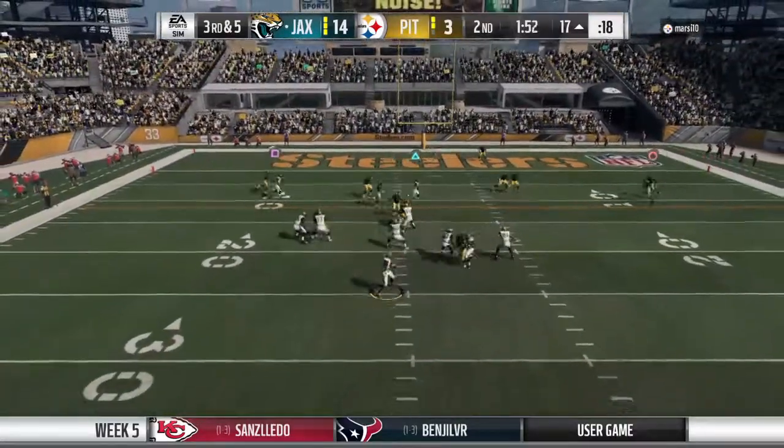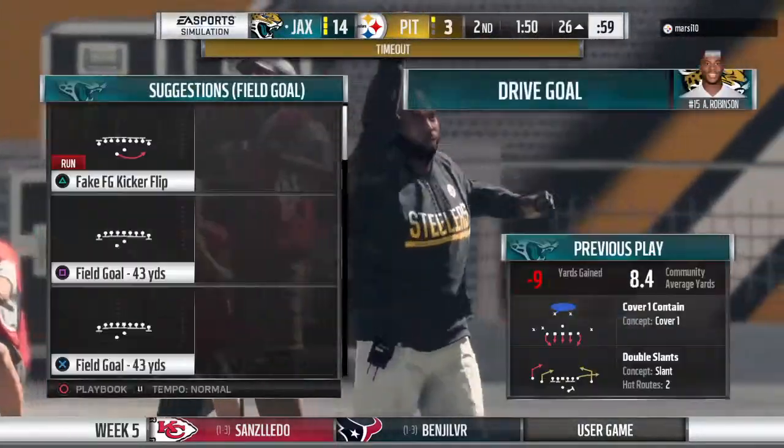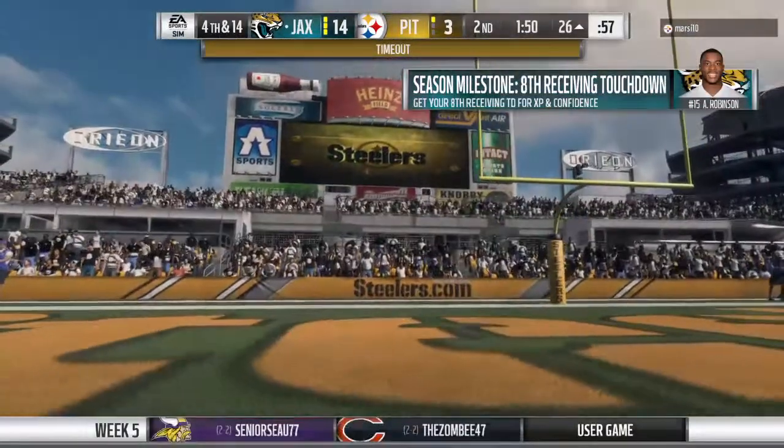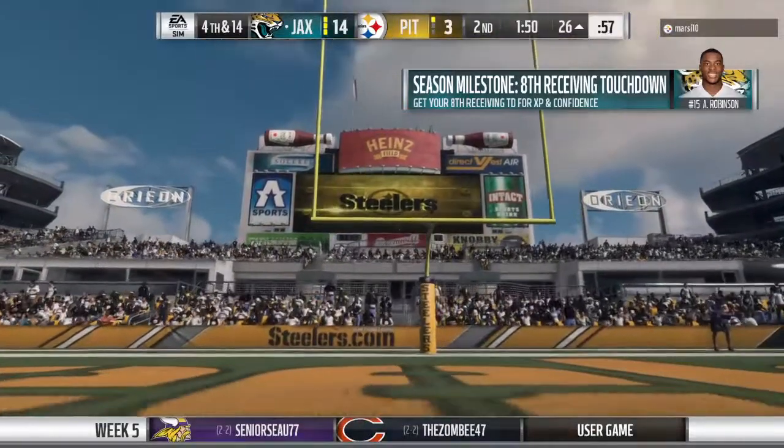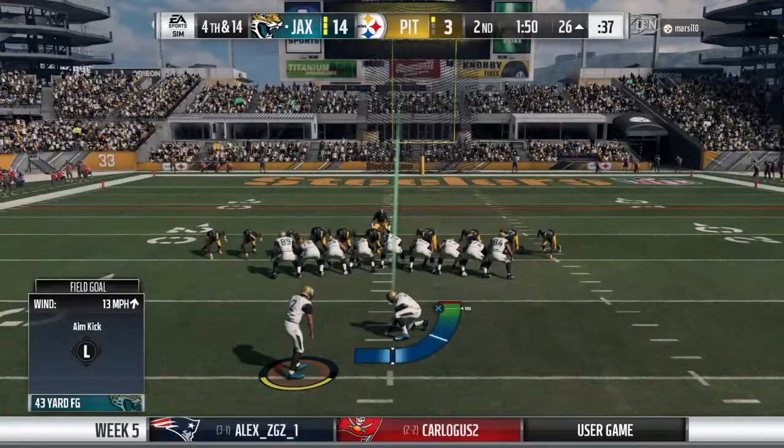Working from the gun, it's Bortles. And he's going to go down. Back at the 27-yard line, he's sacked. And the Steelers signal for another timeout. So that means they're down to 1 remaining here as we head toward halftime.